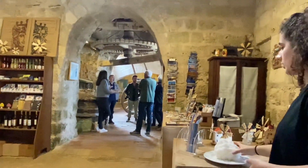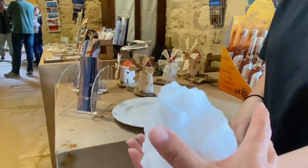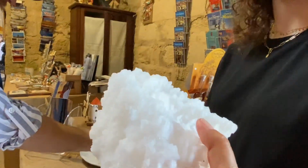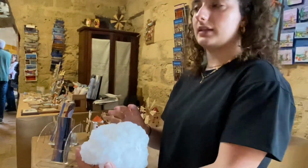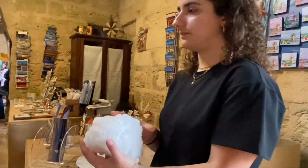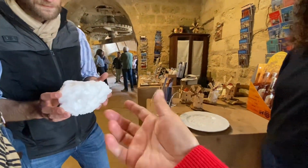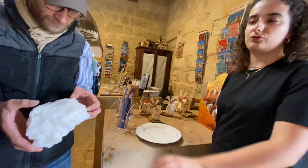So you had big chunks like this. Oh, that's huge. Can I? Yes. This is half a kilo. I don't know how much this is, but you have all pieces like this, so it's all crystallized, heavy. Can you just use it for eating? Not like this, because it would be too complicated to break it.